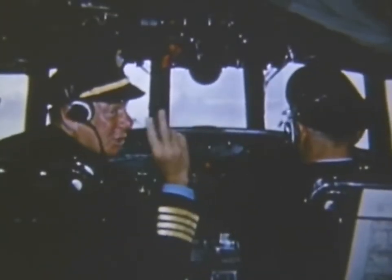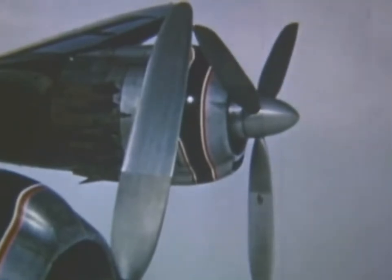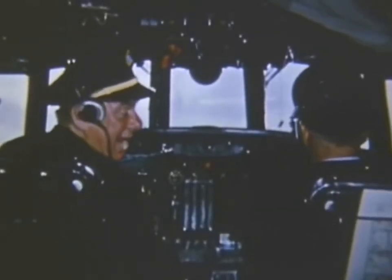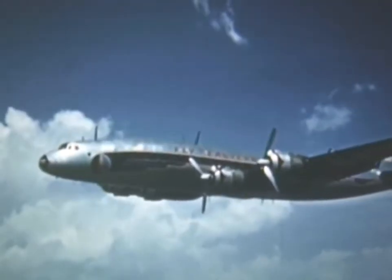Look at that, on 2 engines. Purring along just like a kitten. You haven't seen anything yet. Feather 3. Feather 3.